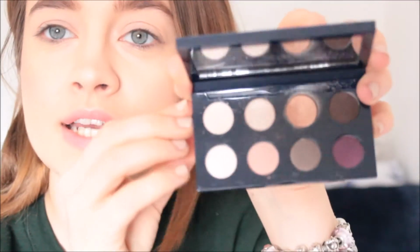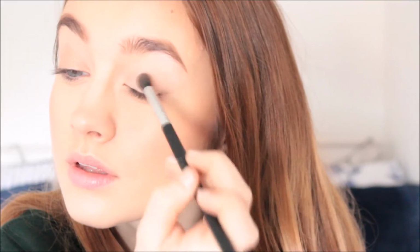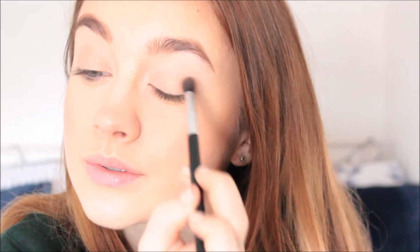So as I said, I've been quite into not minimal makeup, but kind of barely there makeup. So I've been using this palette quite a bit, which is an Estee Lauder palette, but it's got a variety of different shades, and this is the one I've really been liking. Oh, so pretty though.